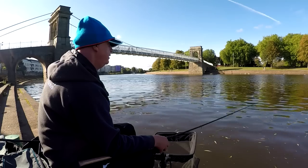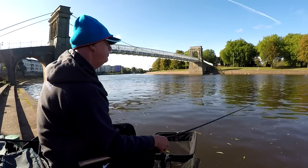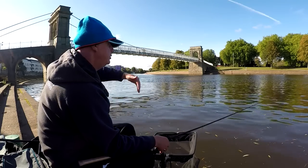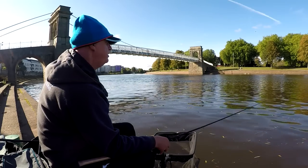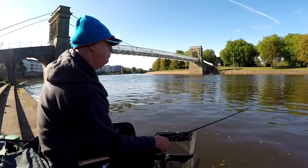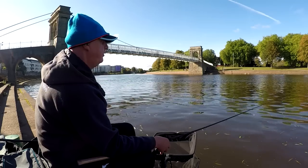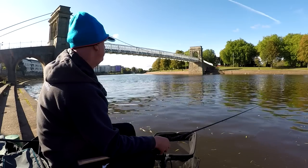As long as you're prepared to experiment with the position of your float a bit further out, just chase the fish, have them move back. If there's any perch or pike in the swim, the roach will disappear. So if it goes quiet, go a bit further out, feed another line, you can keep fish coming.